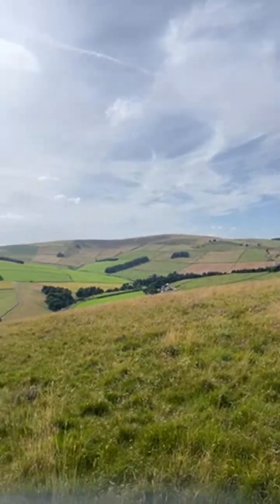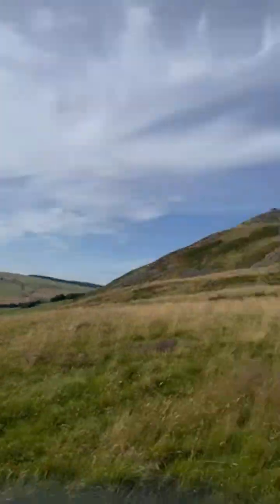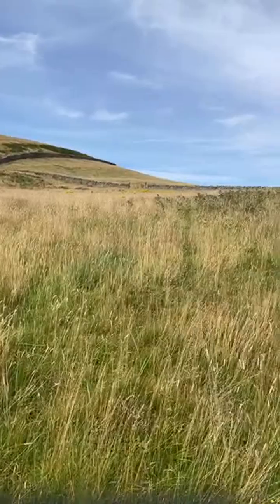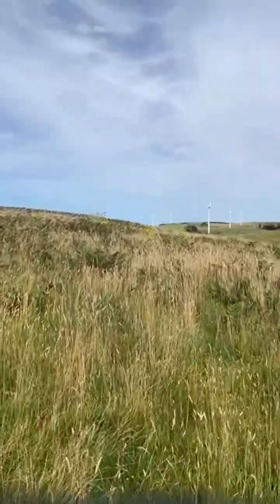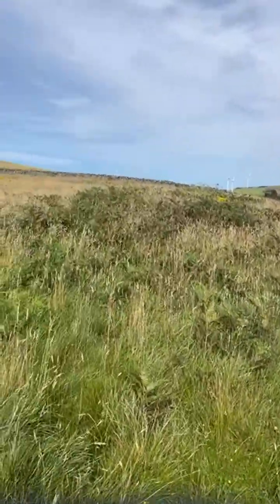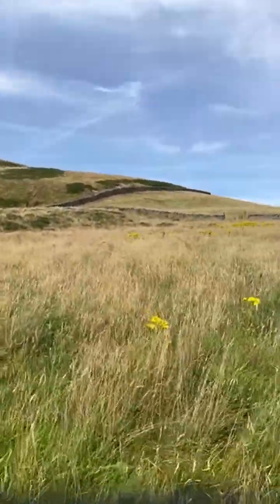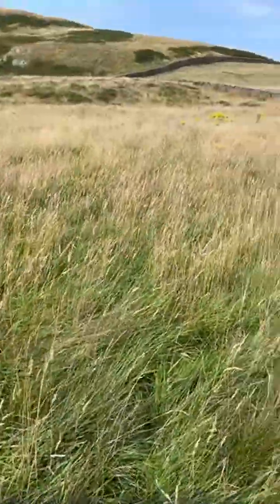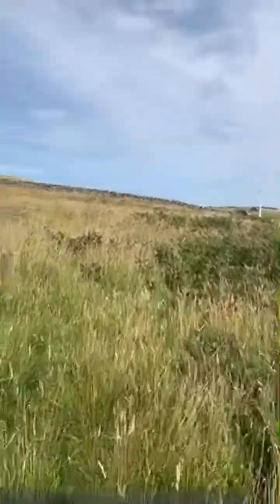Oh, there's an airplane up there somewhere. There you can see some wind turbines. Anyway, there's not much wind around. There's a moth, I think. Not much wind. You can see the grass moving a little bit here and there.